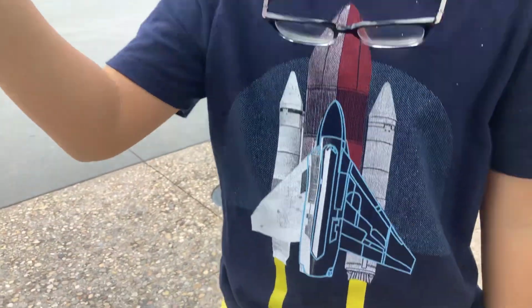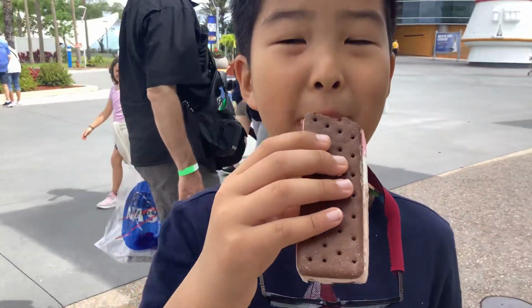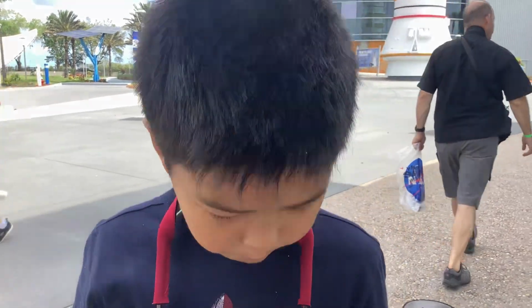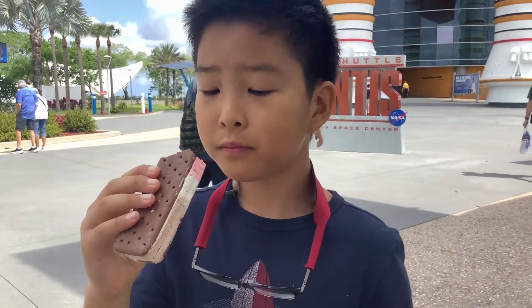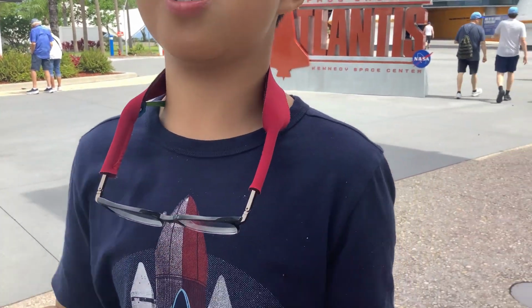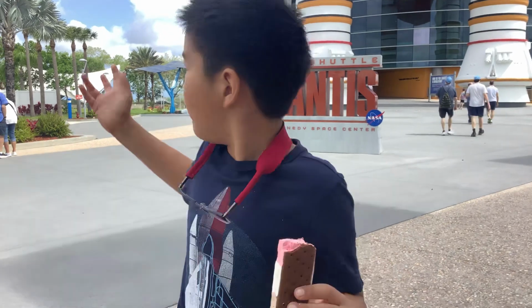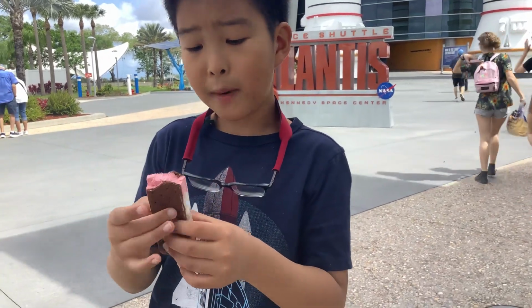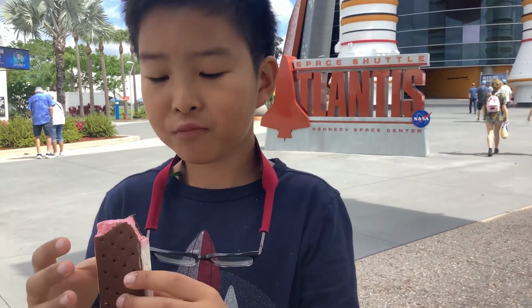Can I see? This is not cold. Maybe we're in Florida, so it's hot. Maybe we just, it made it hot, but I don't know why it didn't melt. It's crunchy. Well, that's it.